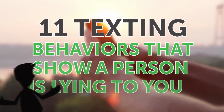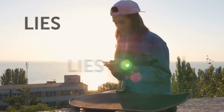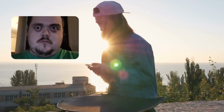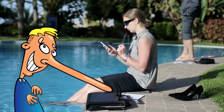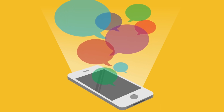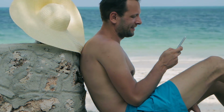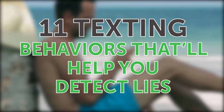11 texting behaviors that show a person is lying to you. People think that it's much easier to get away with telling lies while texting. The liar doesn't have to look you in the eye, and you don't see their facial expression, fear, or confusion. They also don't have to respond quickly, so they can thoroughly plan their deceptive response. And even though all of these advantages are true, it's still possible to spot a liar through a text message. In this video, Brightside will tell you about 11 types of texting behavior that will help you detect lies.